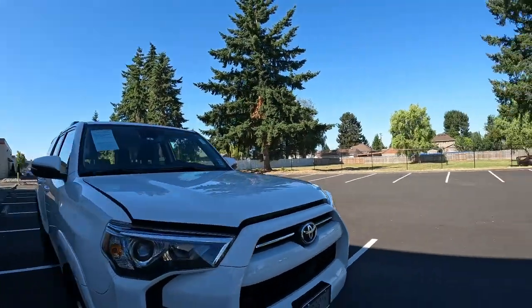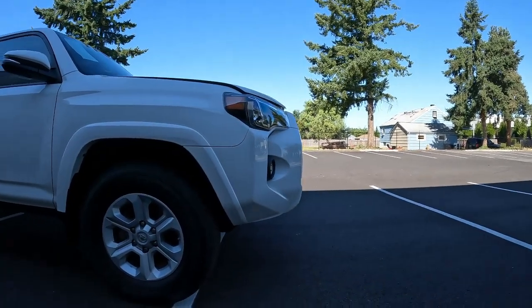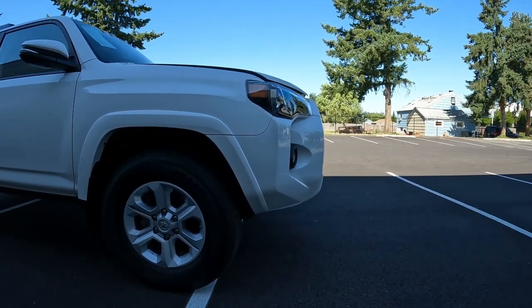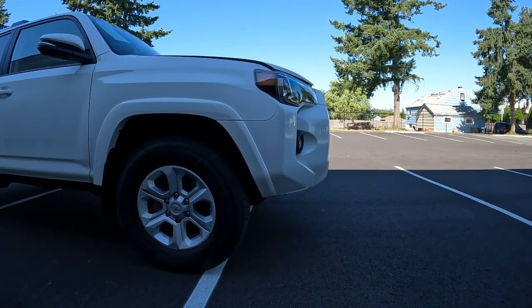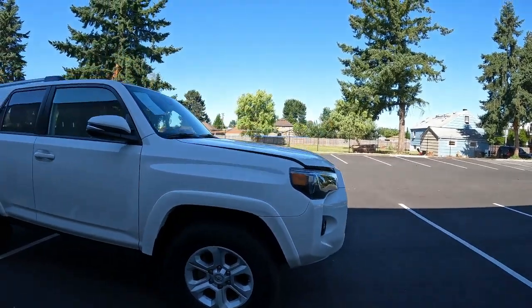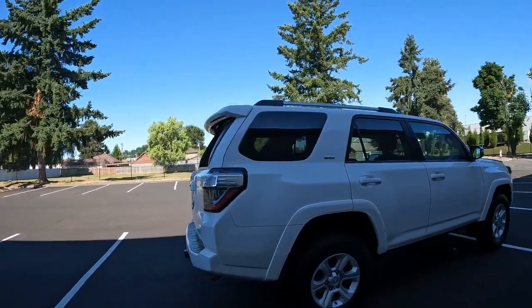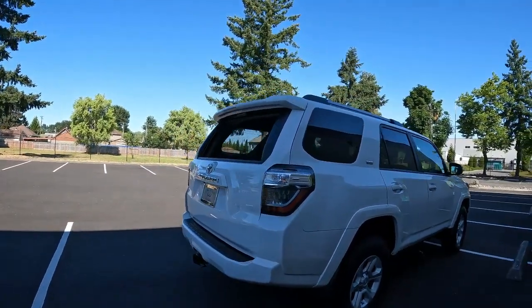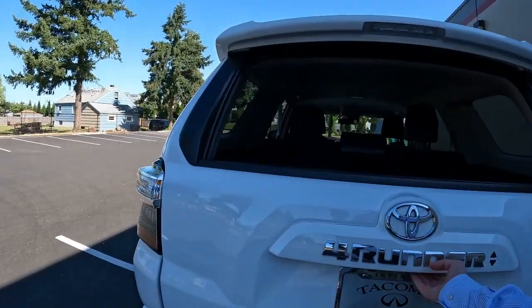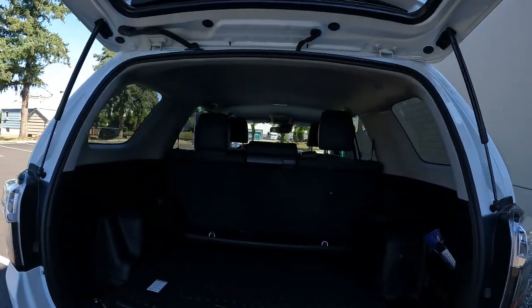And talking about departure and arrival angles, you can see here if we're going up a steep grade and it's encountering that grade, it's less likely to rub its bumper up against the ground when going uphill or steep downhill. Likewise, that also applies to the rear of the vehicle. We have a tow hitch with a 4-liter V6 pumping out 270 horsepower. This thing's a great tow rig.